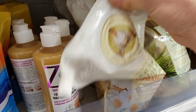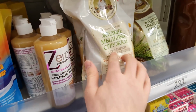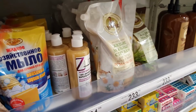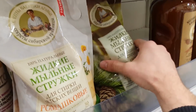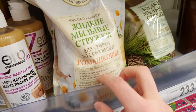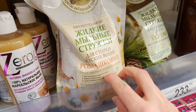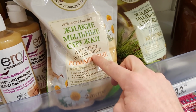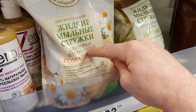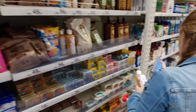Except for... It's in liquid, so you have to change it. It's a liquid. But it's supposed to be 100% natural. What is that? 100% safe product. For hand and machine washing. There you are. I found some already.